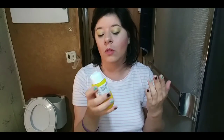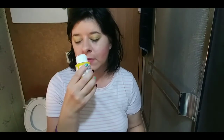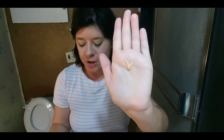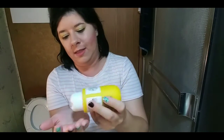Oh, it smells so wonderful. It smells like their fragrance. Oh, it smells so good. This is what the shampoo looks like right here. It's a nice, very rich, creamy shampoo. Just going to put it on a little bit right here, just on my ends, so I can just move on to the conditioner, and let's see what that one is like.